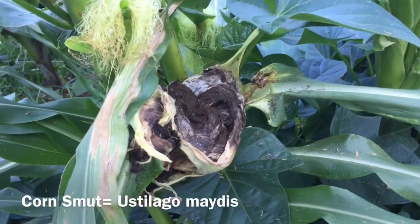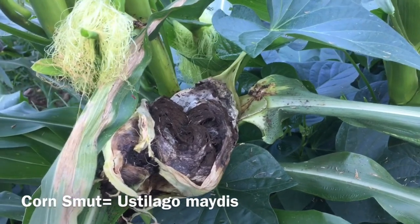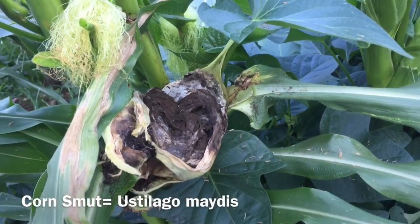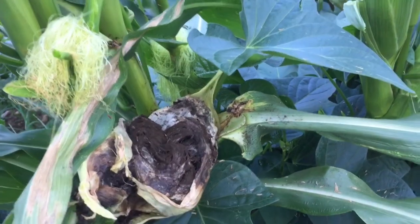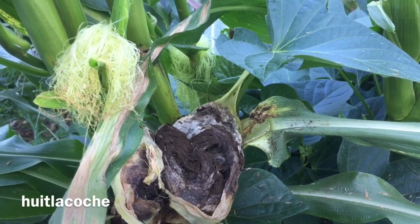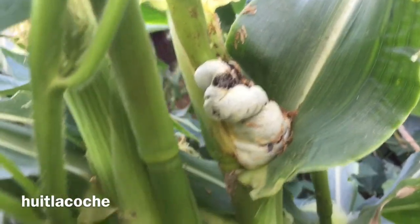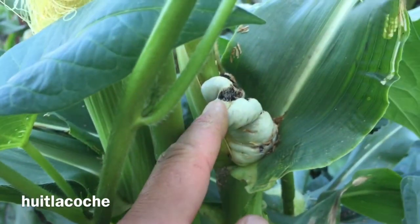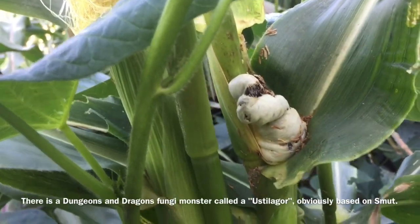This is Corn Smut, the indigenous natives of what's now Mexico. I think the word for it is Huitlacoche. If you get it in this sort of form here, the younger stage before it sporulates, it is edible. It's a fungus.